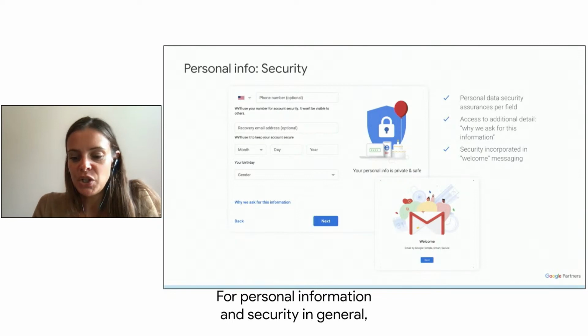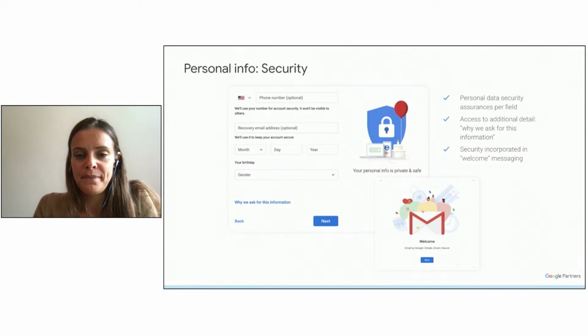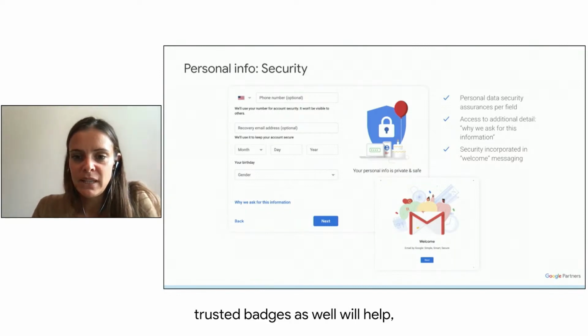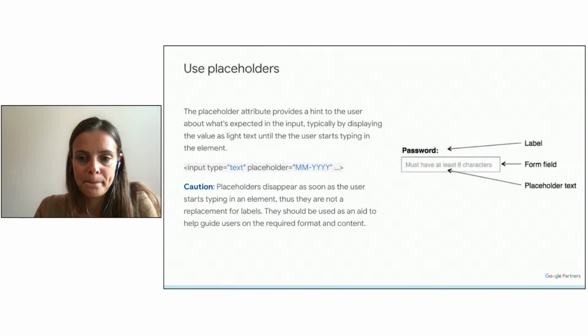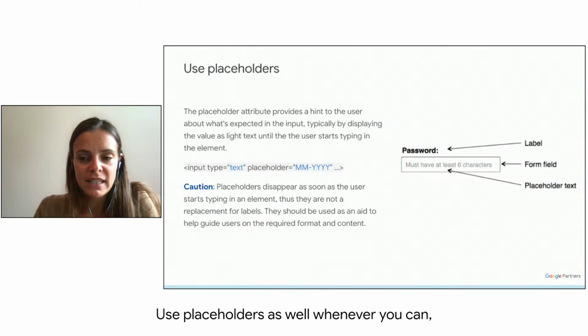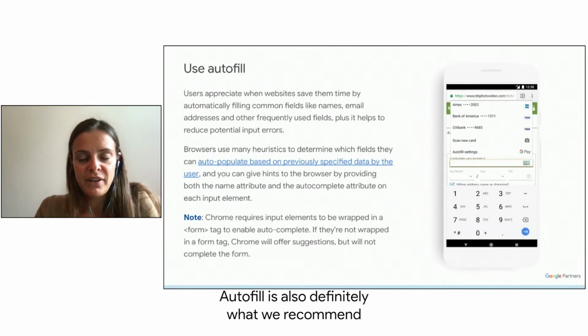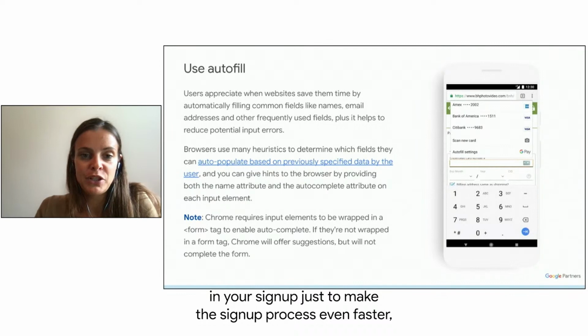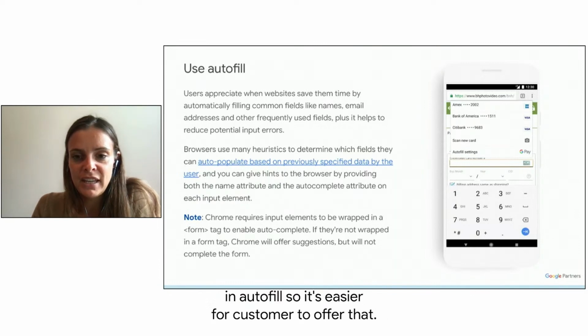For personal information and security in general, make sure that anywhere you can, you're reinforcing the fact that it's safe and secure. Having lock logos, trusted badges as well will help, or something like pay securely now if you have a payment option on your site. Use placeholders as well, whenever you can. Again, it makes it shorter. Autofill is also definitely what we recommend in your sign up, just to make the sign up process even faster. Whenever possible, make sure that you have everything in autofill, so it's easier for the customer to offer that.